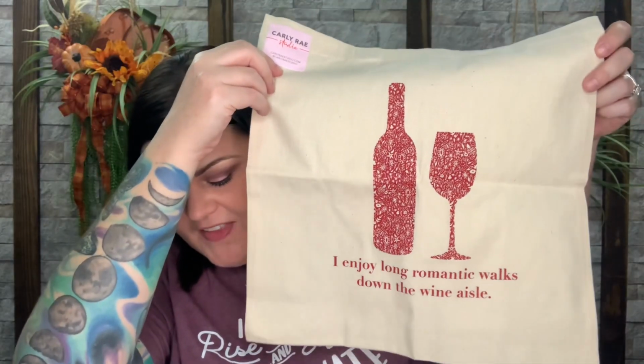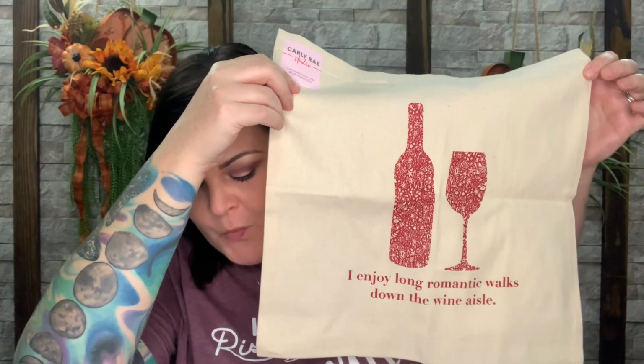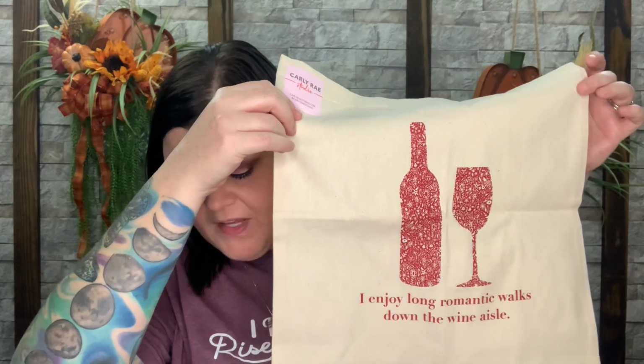This is valued for $18. Oh, cute. This limited edition Carly Rae Studio tote is perfect for long walks down the wine aisle. Whether you are shopping for wine, gifting it, or need to take it on the road with you, this canvas tote will be there to make you smile. And again, valued for $18. Super, super cute. And that is a great thing if you don't want to use it for yourself. You can definitely gift it to somebody because holidays are definitely coming up. So there you go.